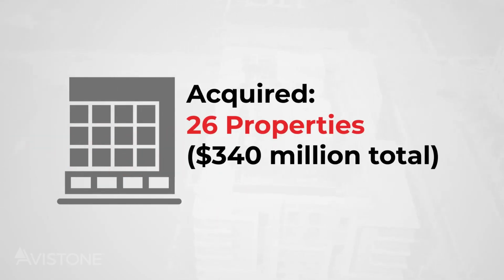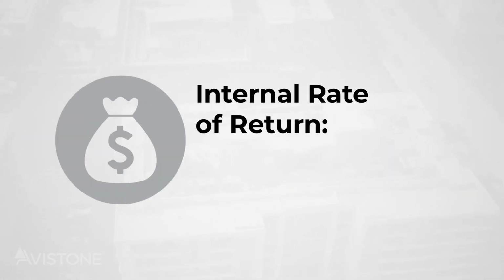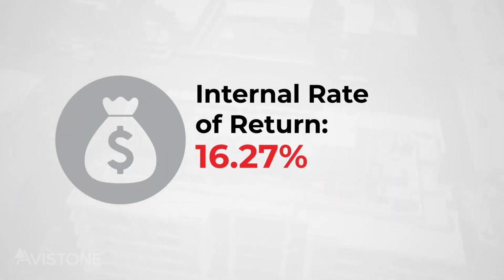This strategy has been very effective. Since our founding, Avistone has acquired 26 properties totaling $340 million. We've sold 23 of those properties, 19 to one institutional investor. Ultimately, it has allowed us to deliver a 16% internal rate of return to our investors.